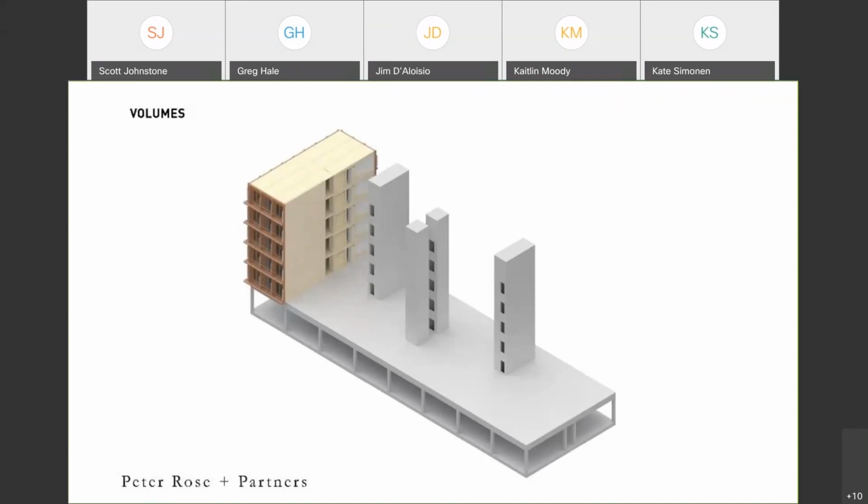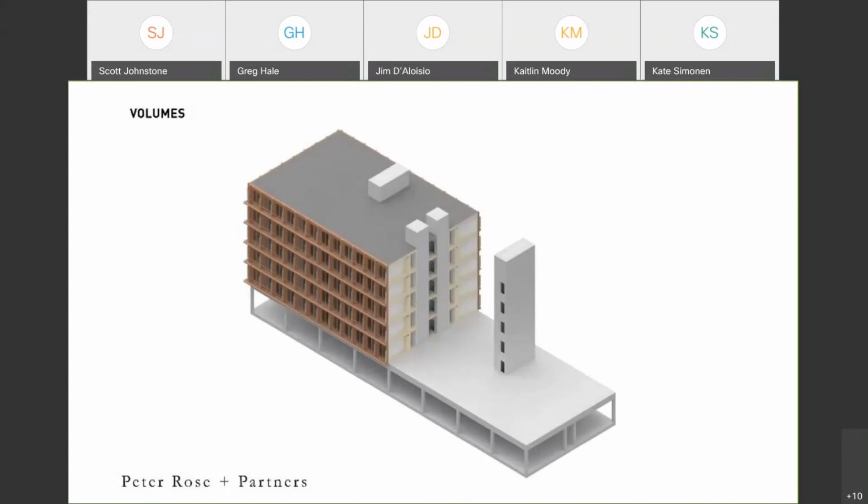But if you do them vertically like this, next please, you have a weather enclosed process. So the roof is there. This is 1 day's worth of work. The side is Tyvek. Next please. And that you just blast along. Next.